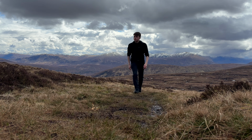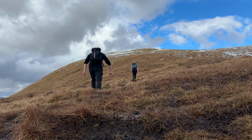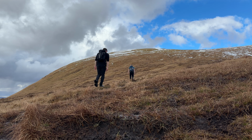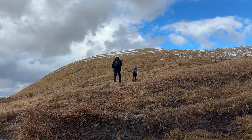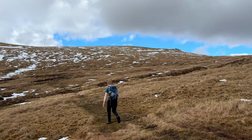The slope started to steepen as we gained elevation. We could now see the summit ahead, and we're keen to reach the top before the clouds rolled in. Really not too bad so far, this Munro. Seems like a pretty decent one for beginners. It's a fairly decent path, a bit boggy, but the gradient is pretty easy. Easy enough terrain to navigate. Not going to get lost out here.